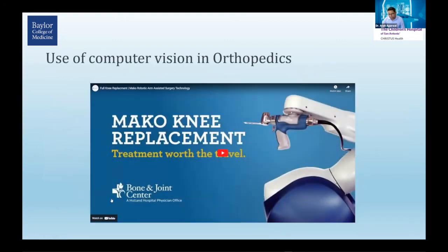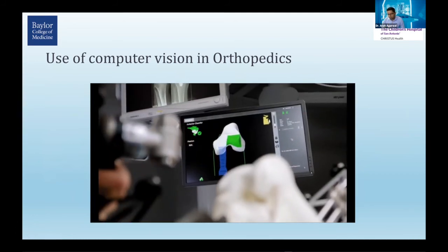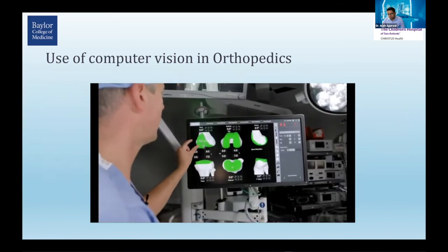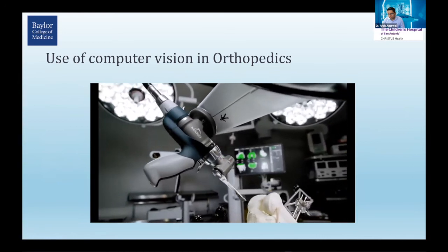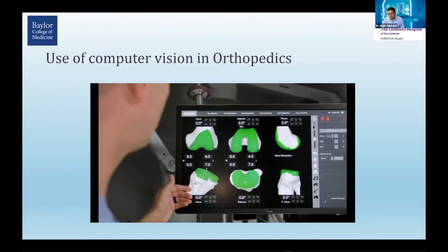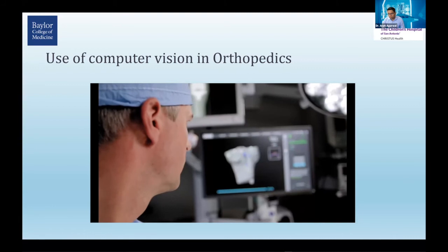So this is one example of computer vision being used in orthopedics. The new Mako robotic arm-assisted technology enables Dr. Derek Johnson to pinpoint patient-specific implant insertion to within half a degree prior to even entering the operating room. We are now using 3D technology with CT imagery, getting a CT of that knee specifically, and then placing the implants specifically on the end of the bone, 3D in space, prior to even coming to the OR, or the operating room, initially.